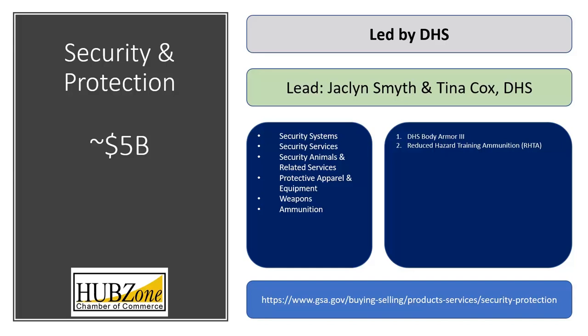When you research a category such as the security and protection category, you really can gain deep insight into how the government procures. For example, that you can't get a contract for this work just for installation. Installation is only procured as part of a product purchase. In here you see on the security and protection category, we have 2 best-in-class vehicles.